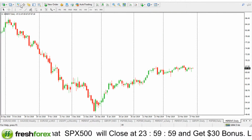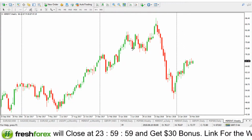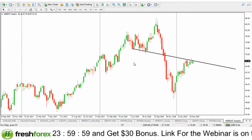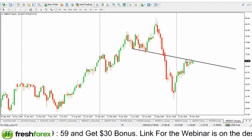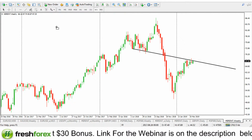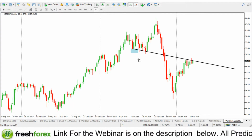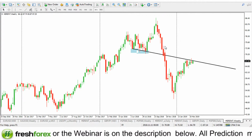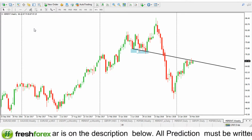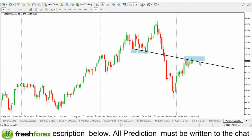Brent oil, on the weekly chart there's a trend line where price is bouncing off from. So if you want to trade Brent correctly, this is still a sell. For me, this is still a sell. There was a support here, we had a support there, and then price went below everything. It tried coming back up, but it's being resisted by this trend line. So this is still a sell.